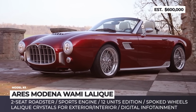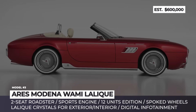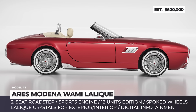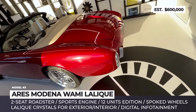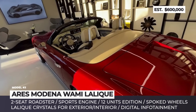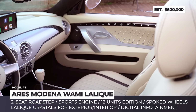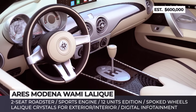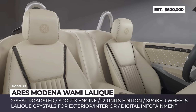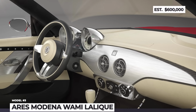The Spider's exterior is crafted from hand-shaped aluminum and carbon fiber, with evocative styling cues including chromed exhausts, front and rear bumpers with overriders, and wire wheels. The interior features handcrafted Italian upholstery with handmade crystal embellishments, an English oak dashboard housing classic white-on-black dials, and a modern infotainment system. The Spider is powered by a sports engine of unknown origin, but it is promised to bring 12 future owners back to the Dolce Vita era.